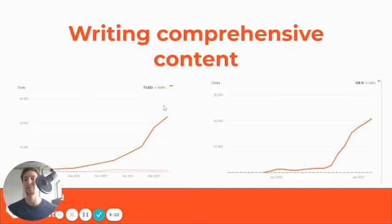The second thing is writing comprehensive content. So for wineries, and here are examples from some of our clients, taking them from basically 0 organic visitors from Google each month to over 20,000 per month. And how we did this was through content.